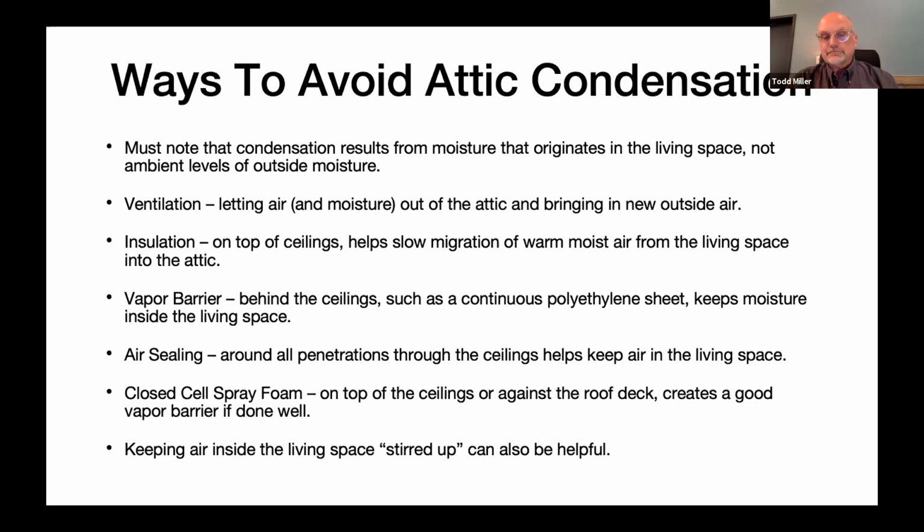Finally, I'll say a couple things. Inside of the home, if they are experiencing condensation problems, obviously dehumidification is an option. But just keeping that air stirred up in the living space, such as by running ceiling fans, and making sure that the little switch for the fan on the HVAC system is on rather than auto, so that it's running all the time. Because the more we can keep that air stirred up, the more we're dispersing that water vapor throughout the air, and again, discouraging it from rising up into the attic where it will condense.